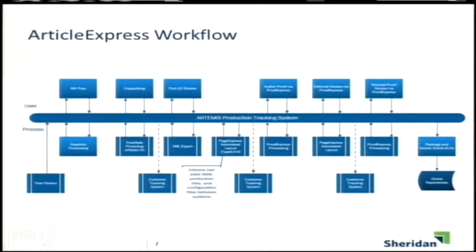I don't know if that's coming through for the people in the back, but I'll walk through it just briefly. So really the backbone here of our process is our Artemis production tracking system, and it's an acronym, and I can never remember. It's Article Tracking Exchange something, Manuscript Information System. Let's call it that. And that is really kind of the glue that's holding this together. We have the users up here, and we have the various processes down here.